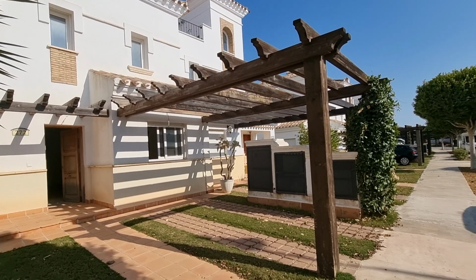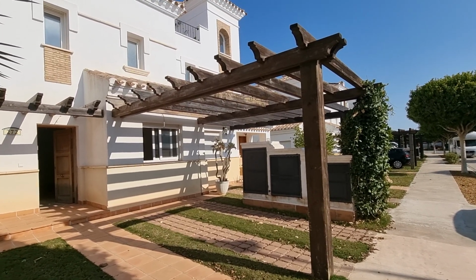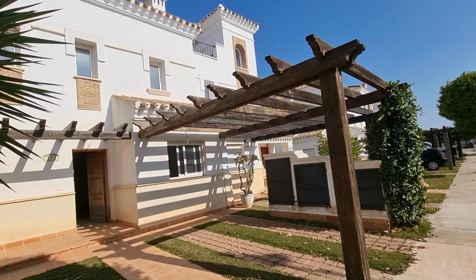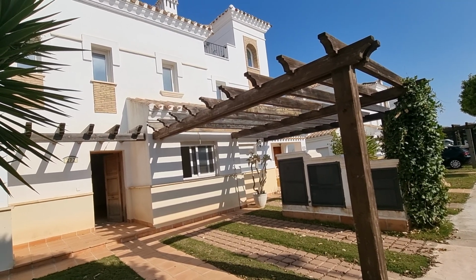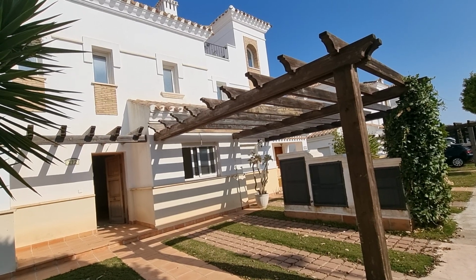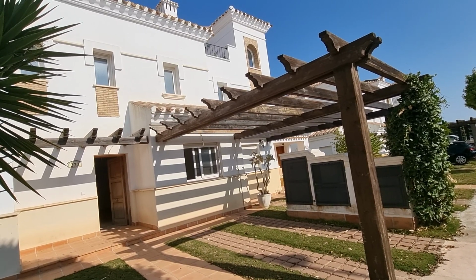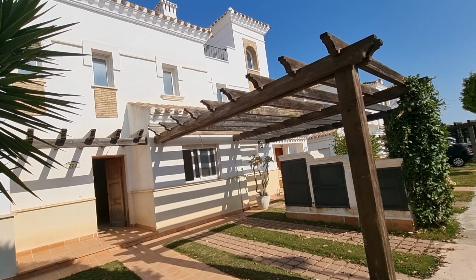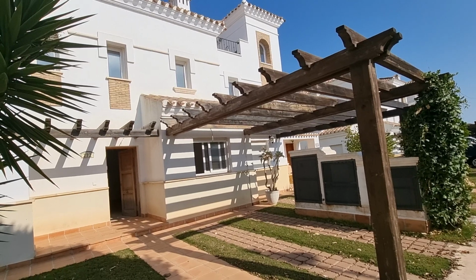Hi guys, welcome to a walkthrough of a new bank repossession townhouse that we've literally just picked up the keys for. This one is going to be a little bit of a walkthrough time. This is a repossession from the original developer. I don't think this door has been opened for 15 years. So we're going to have a little walk through this.